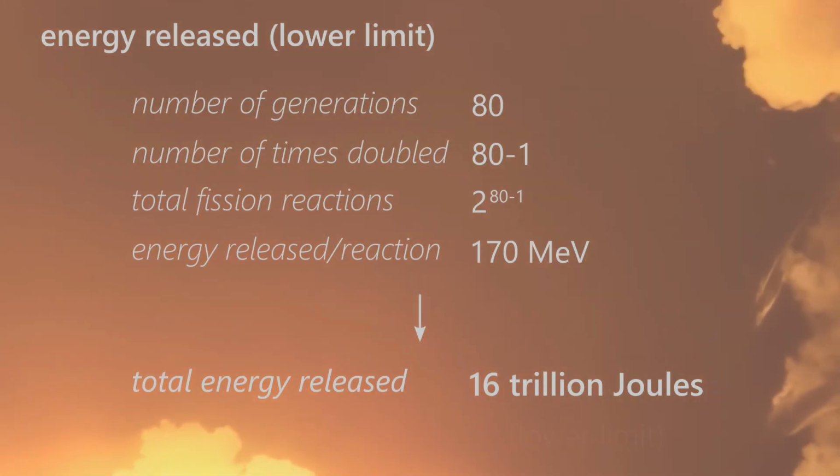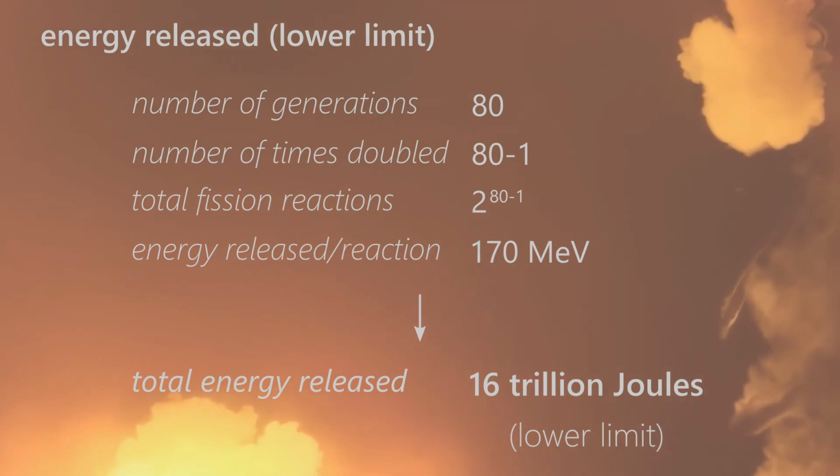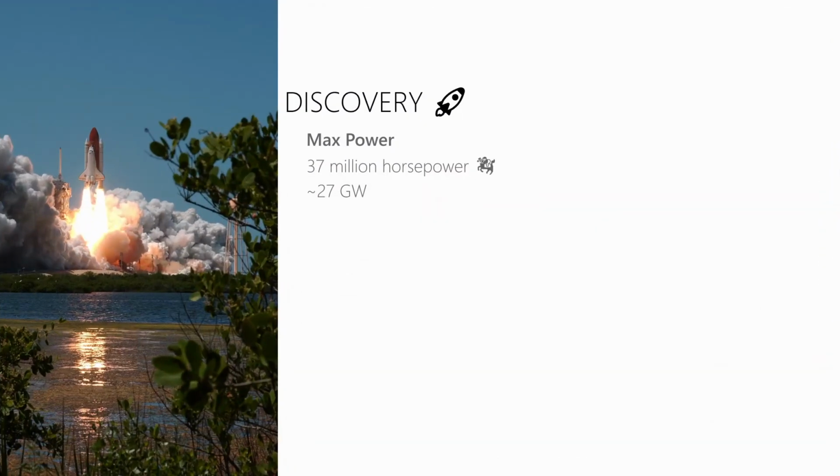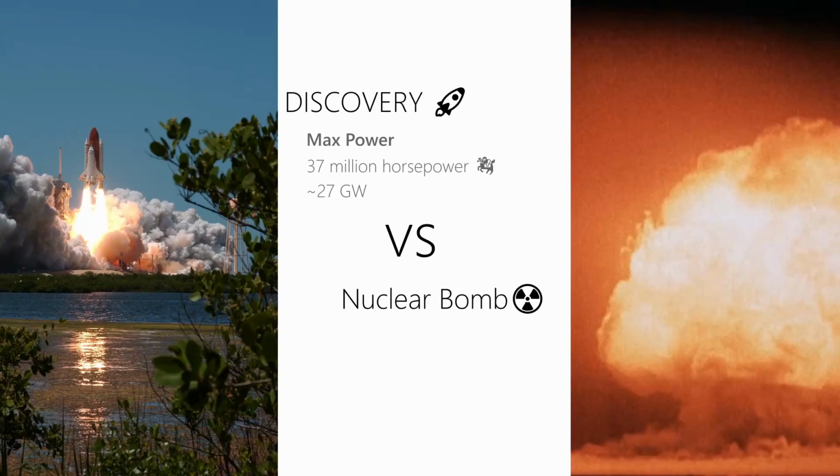To put the power of an atomic weapon into perspective, let's do a quick comparison to something we're all familiar with. Remember that Discovery rocket ship discussed from a previous video? Its max power output during a launch is 37 million horsepower, or 27.2 gigawatts. The fission bomb generates as much power as 870 million rocket ships.